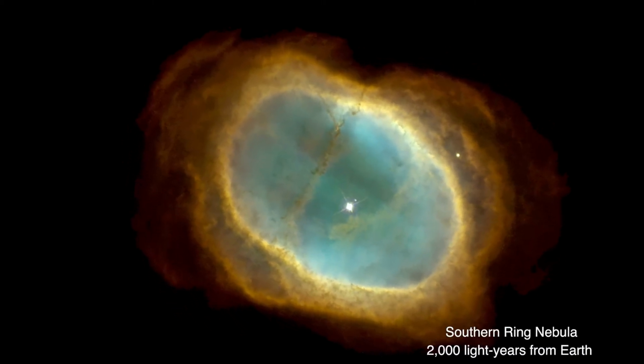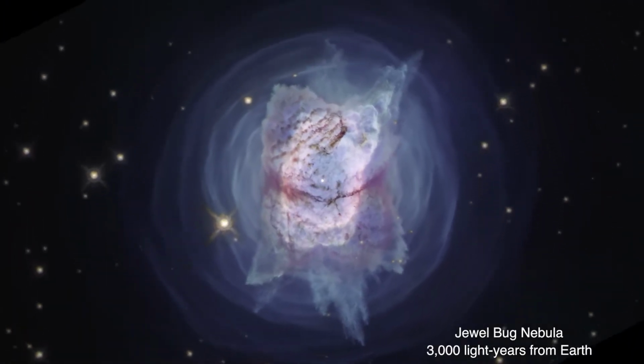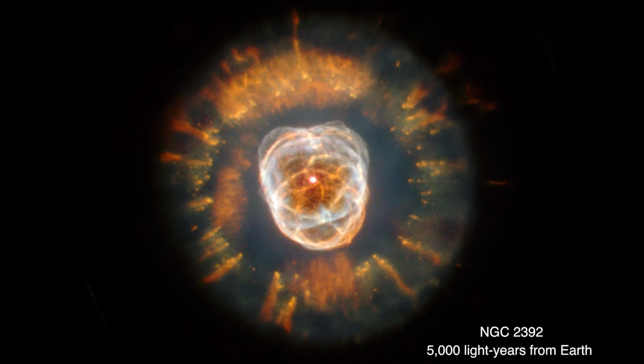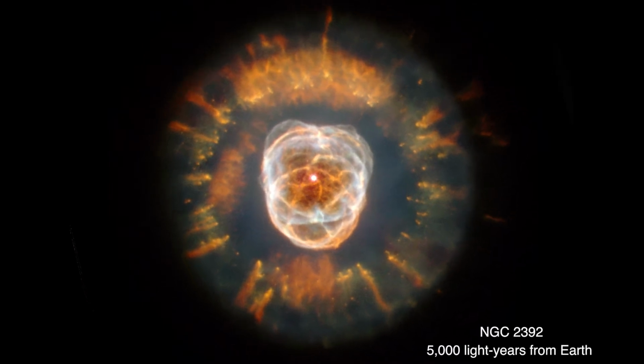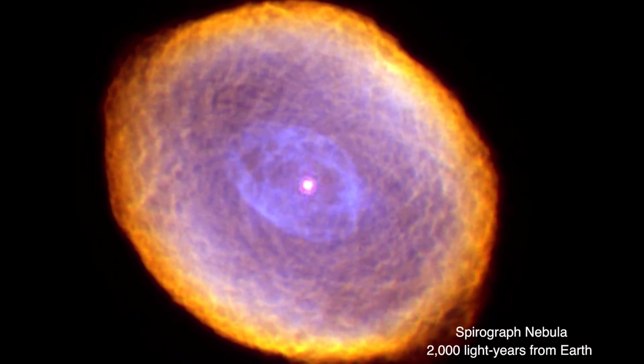The term planetary nebula is misleading. It comes from late 18th century astronomers who thought their rounded shape looked similar to planets in telescopes of that time. They named them planetary nebulae as a result.